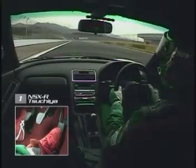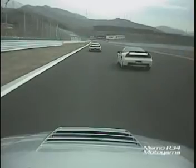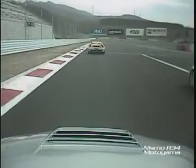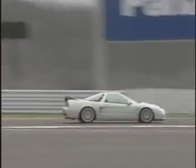Hattori tries to close the gap with late braking, but Tsuchiya's braking point is further into the turn. Tsuchiya's NSX has 18-inch wheels, while Hattori's NSX is wearing the stock 17-inch. That might be the reason for the difference in braking performance. Tsuchiya enjoying his position at the top.